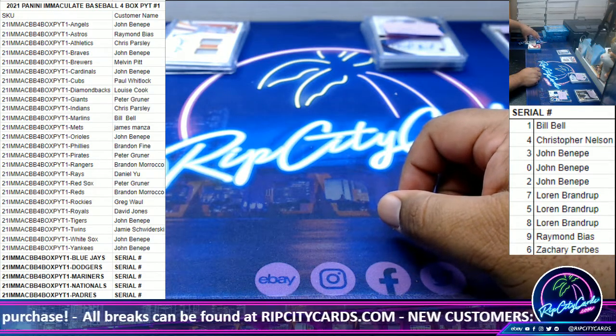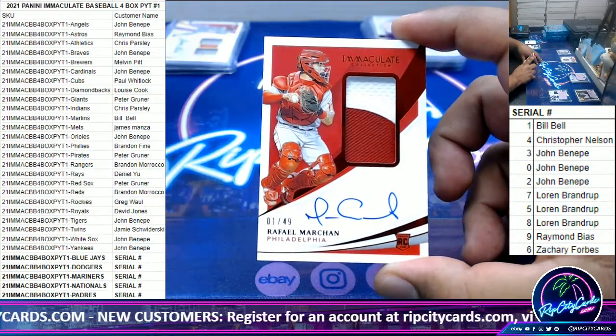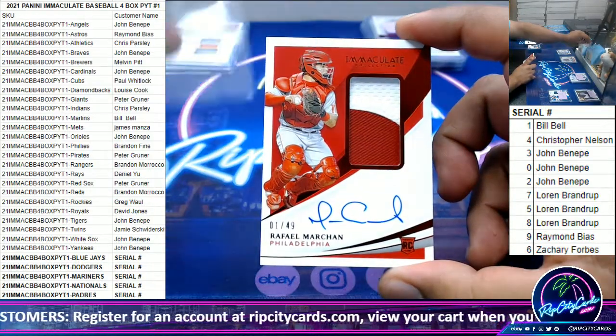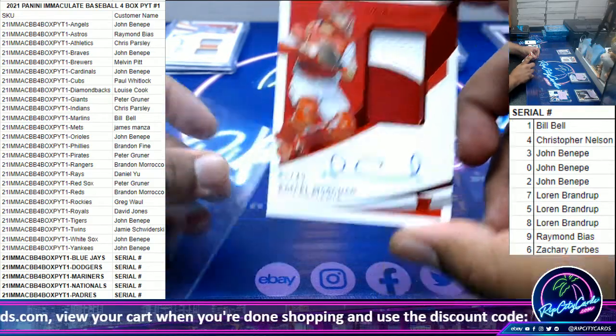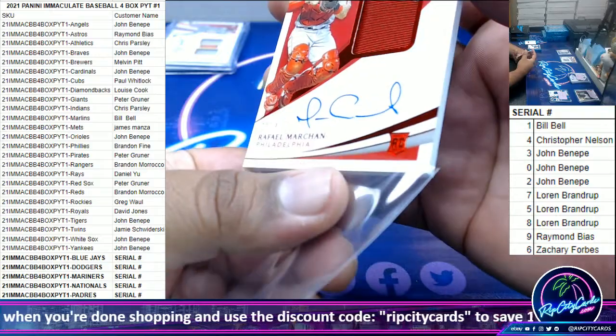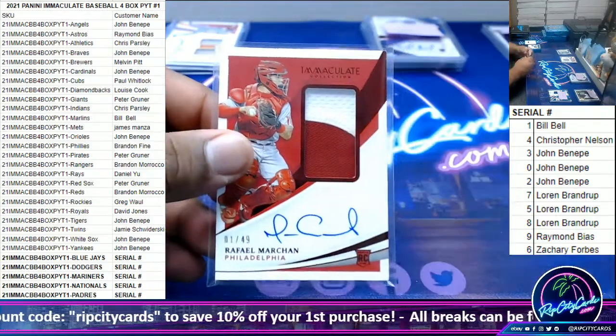Let's skip that one because I'm not sure who that goes to. It's a redemption. Numbered 1 of 49 for the Phillies. Rookie patch auto. eBay 101. Rafael Marchand. There you go, Cheeto, if you're watching. Very nice.